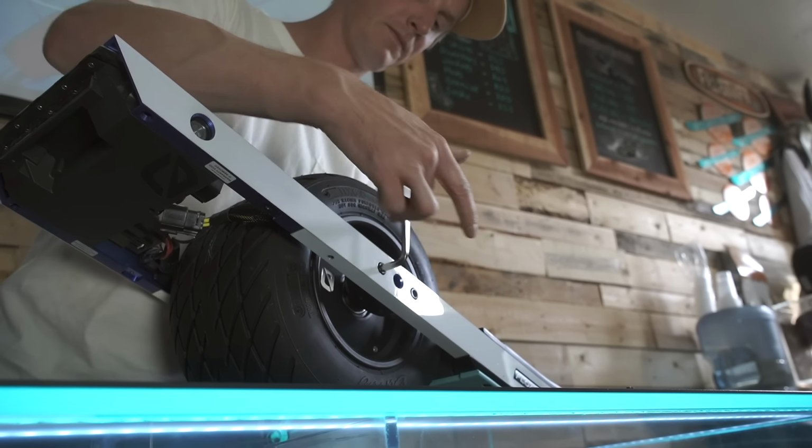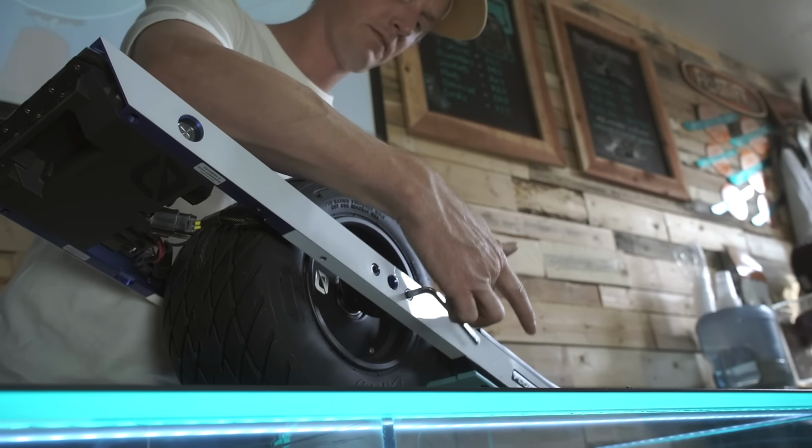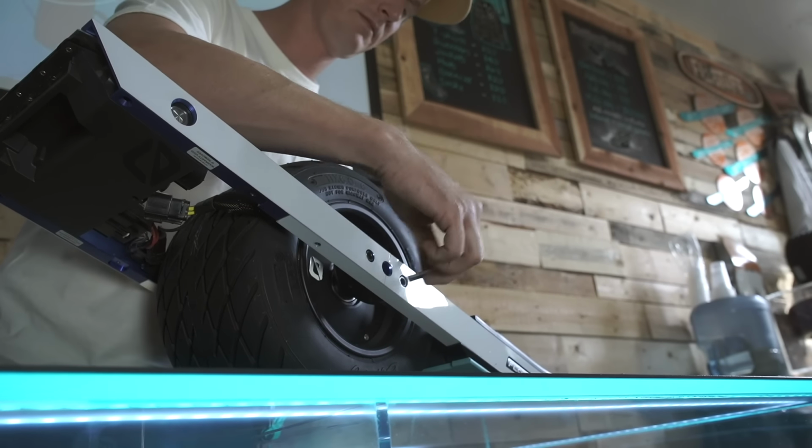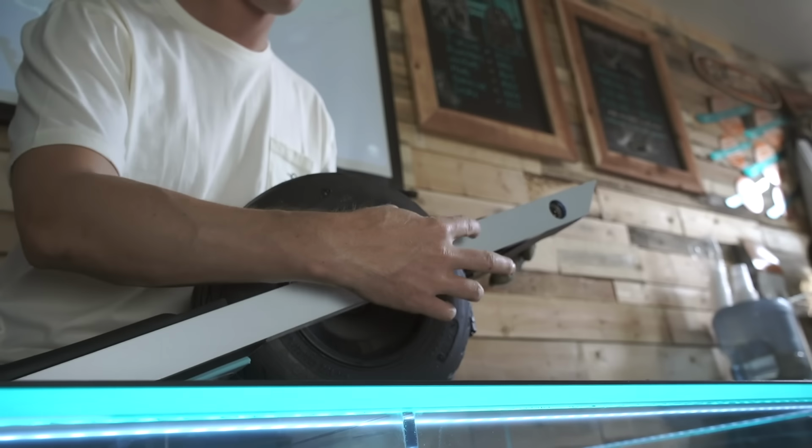So now that we have all 4 hub bolts in, it's time to grab our 1/4 inch Allen key and tighten them down a little more. Don't crank them all the way down just yet. Just get them a little bit snug, all 4 of them.